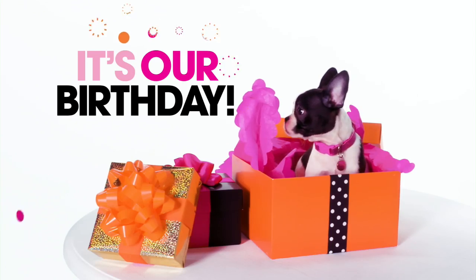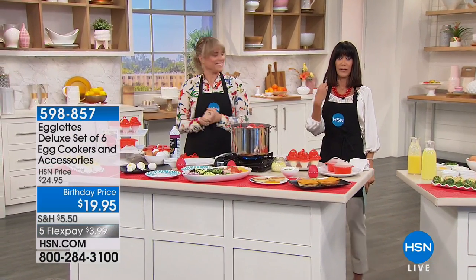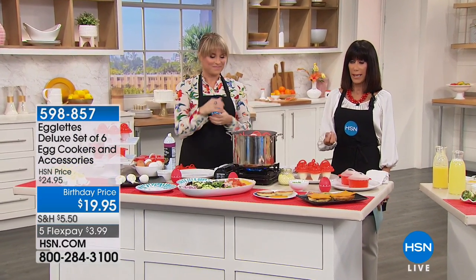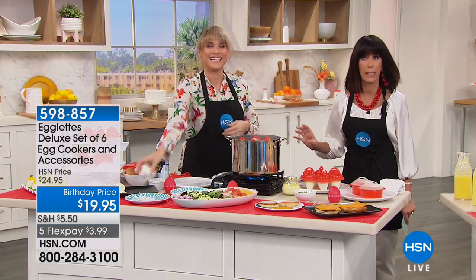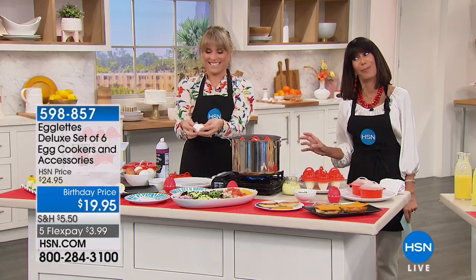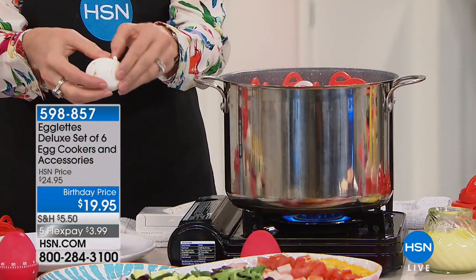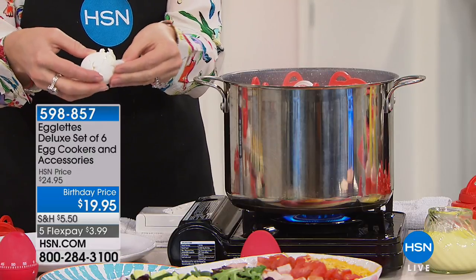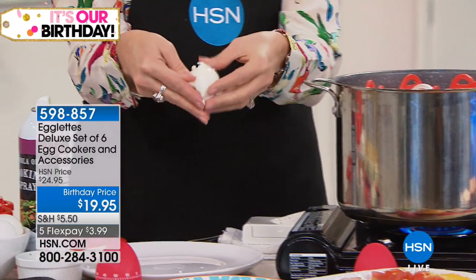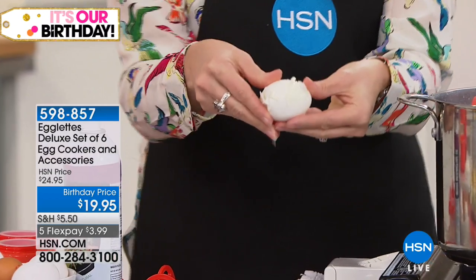Okay, so I don't know about you, but I have struggled and struggled and struggled to make the perfect egg. I can remember one Thanksgiving throwing out 3 dozen eggs because I couldn't peel them. Isn't that the worst? So all of that madness is done. These are the Egglets, because you're getting a set of six of them.